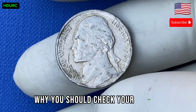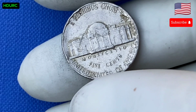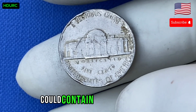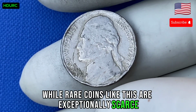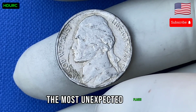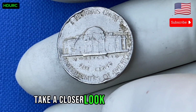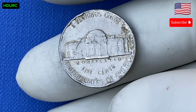Why you should check your change. The story of the 1989 nickel teaches us a valuable lesson. Always check your change. That handful of coins jingling in your pocket or sitting in a jar at home could contain a hidden fortune. While rare coins like this are exceptionally scarce, they remind us of the endless possibilities that lie in the most unexpected places. So, the next time you come across a nickel, or any coin, take a closer look. You never know, you might just discover the next $1,000,000 treasure.